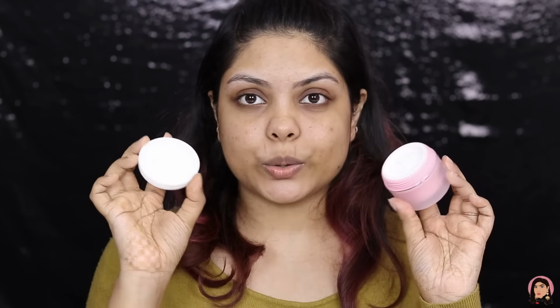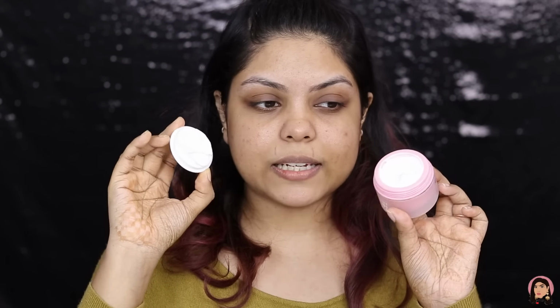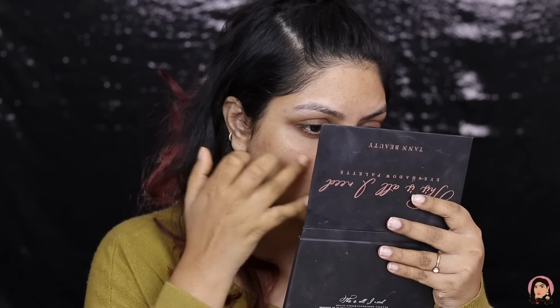So let's try out the primer in person. And so this is how the primer looks like. It definitely looks like a normal moisturizer, and it smells very good as well. So I'm going to take this much and see how this feels. Okay, so my skin definitely feels very soft, hydrated, and coming to the pores, I have really large pores.